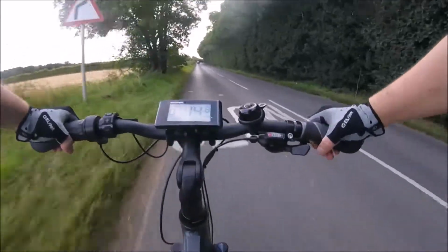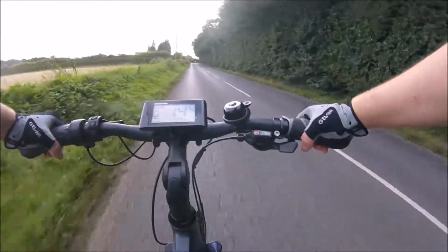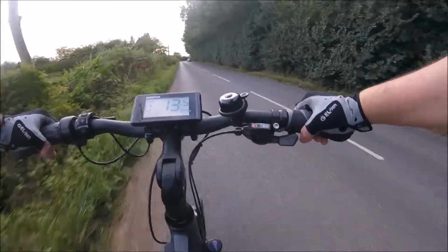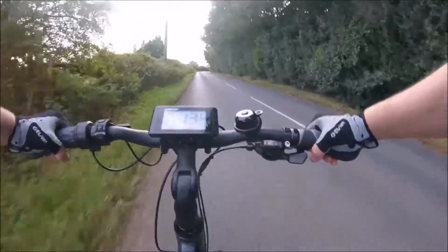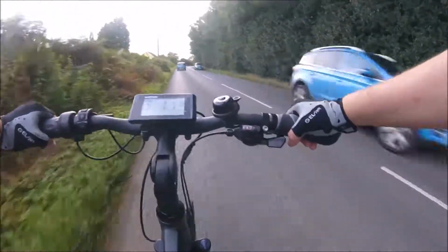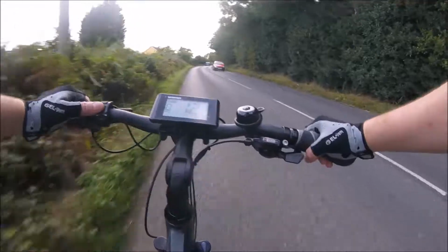As you can see, the speed has gone down. This is a lot harder. I'm putting in much more effort. But once again, I am pushing along 24 kilos of bike. Speed is still decreasing. Change gear. Yeah, it's definitely hard work now. Not as enjoyable at all. Speed is still going down. Right, let's put the power back up.